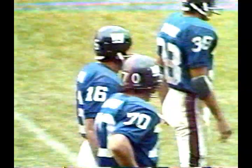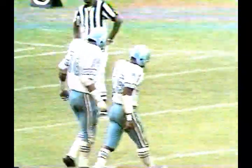Let's see what this one's about. It was the first time Snead was pressured all day, the first difficult position he had. He fired into a crowd, which was an old failing of his. It was deflected off of Jeff Severson and picked up by John Charles.